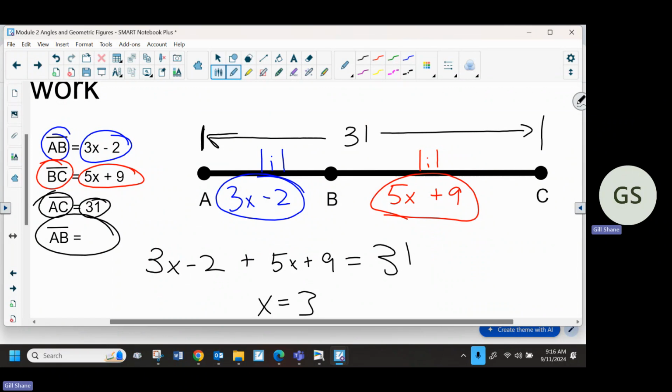You actually got more points if you messed up the algebra and got x wrong, but you remembered to plug x back in, even though it was the wrong number, and solve for AB. That got you more points than getting x correct and not even giving me the answer to the question, because technically you never answered the question. So the math will not cost you as much as forgetting that last step. So make sure you go back and ask yourself, have I answered the question? Have I done what I was asked?